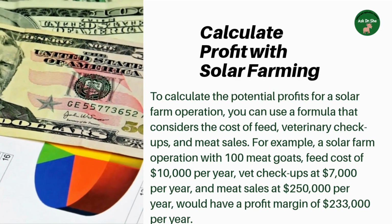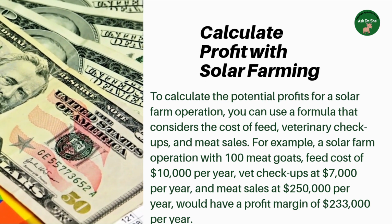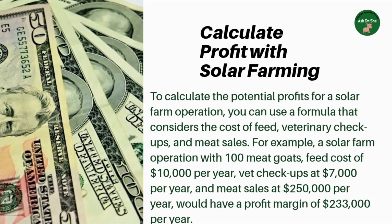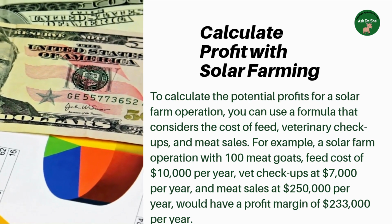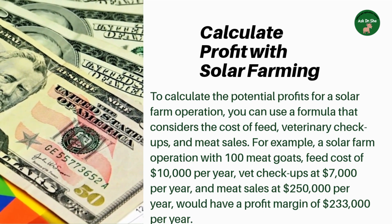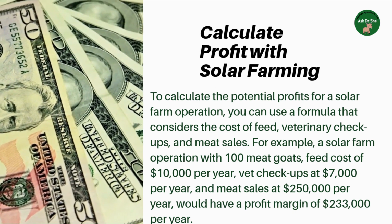To calculate the potential profits for a solar farm operation, you can use a formula that considers the cost of feed, veterinary checkups, and meat sales. For example, a solar farm operation with 100 meat goats, feed cost of $10,000 per year, vet checkups at $7,000 per year, and meat sales at $250,000 per year, would have a profit margin of $233,000 per year.